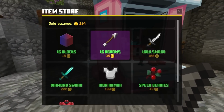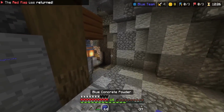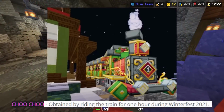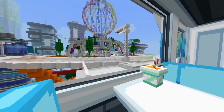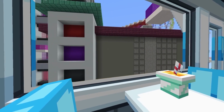The last secret in the lobby is a pretty big one. If you don't remember, back in December, there was a secret hub title where if you rode on the train for 1 whole hour, you got the Choo Choo hub title. Well, the Hive Arcade has something just like the train from the Christmas update, that being the monorail. The monorail is super cool, and people have wondered if you rode on it for 1 hour if you'd get the hub title. Well, in fact, you can.